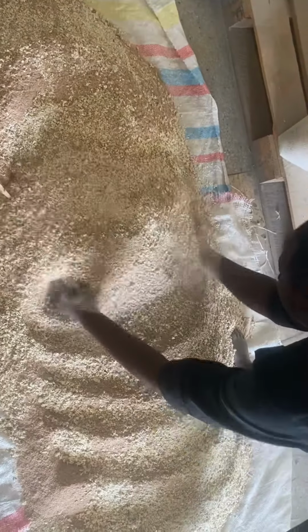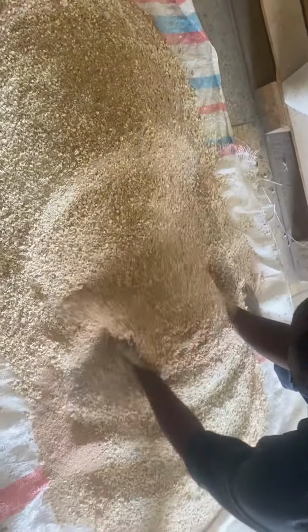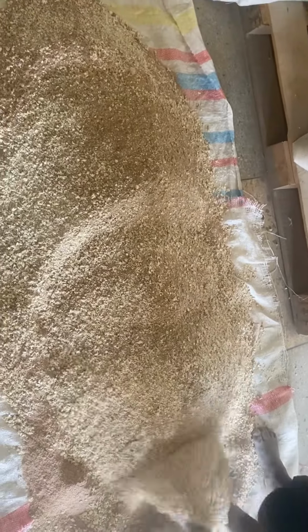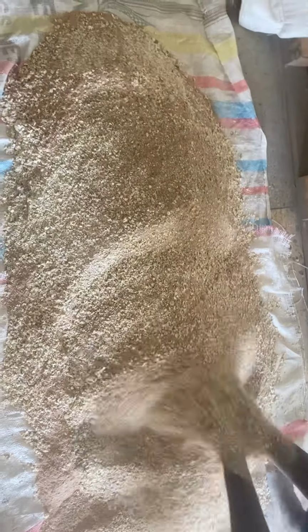So let us mix this. So there is something about tobacco. I'll share with you that secret baadaye kama unafanya mambo na farming na kuku. So let us watch this space.